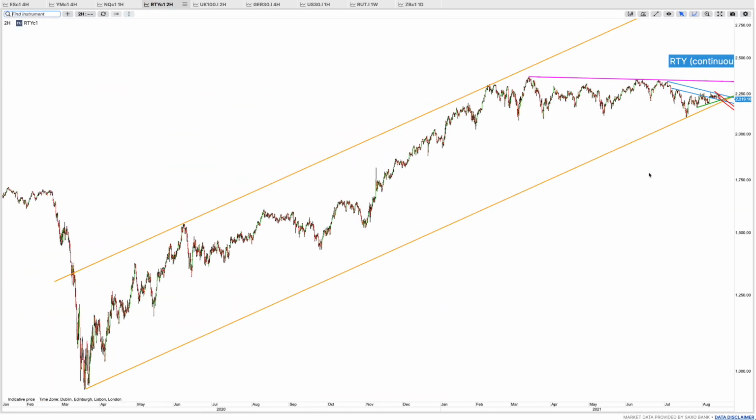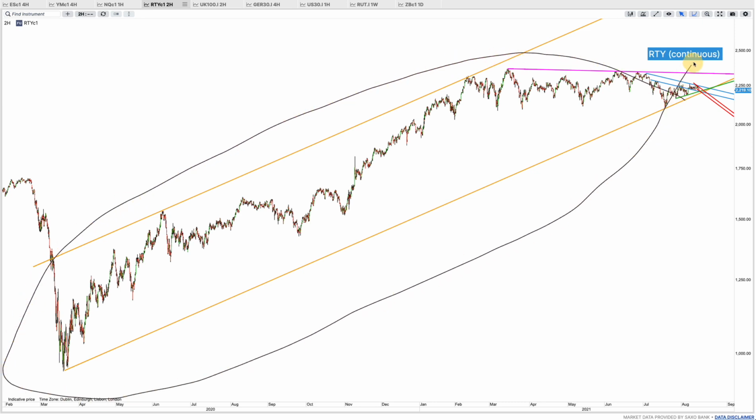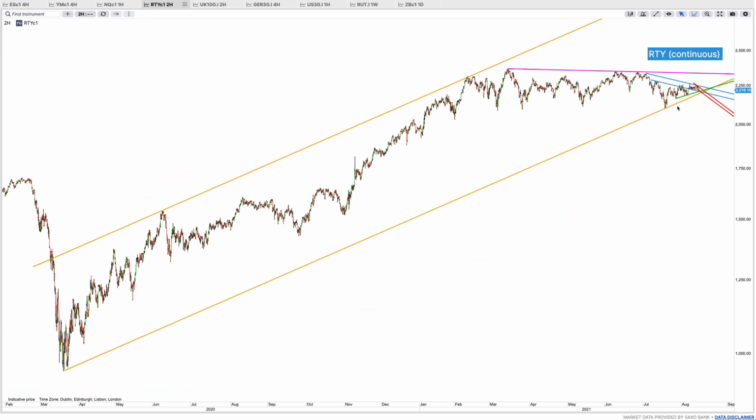Russell, here the golden bottom band is holding, and the golden channel is the one to watch, and this is why we bought Russell right here at 2,155, and I'm still holding it.